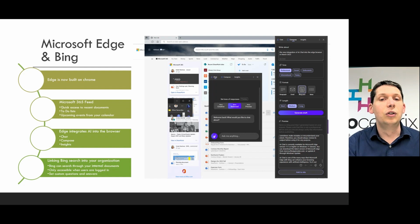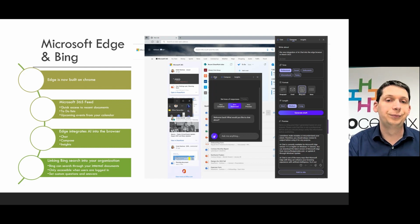It lists your Teams or your SharePoint sites that you're working with. It gives you your to-do list, and it gives you your calendar, and it lists all of your recent documents in one place. It really is a quick and easy way of accessing this information.